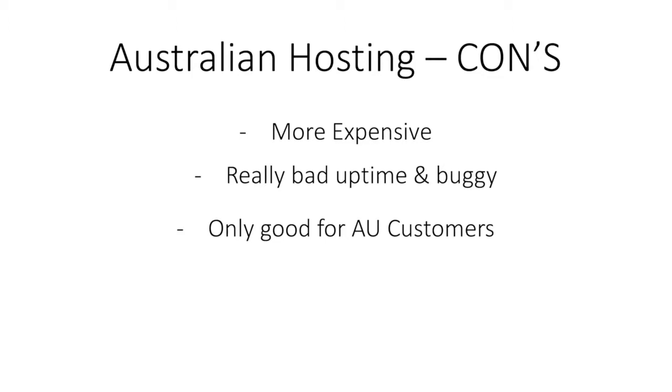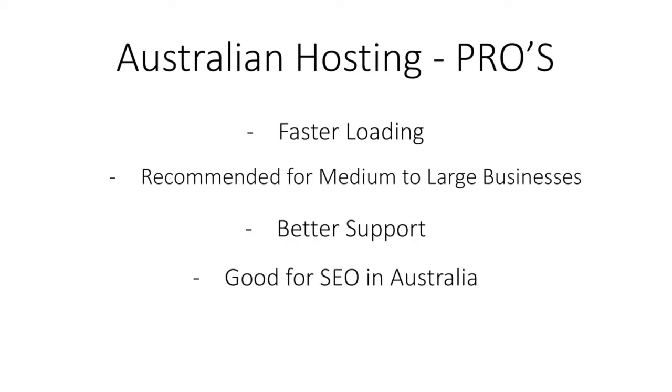So I don't know what it is about Australian hosting, but it just sucks. I would love to know your feedback. If you've had any issues with hosting in Australia, please leave it in the comments below. But that's just my experience. So the pros are obviously the speed. So definitely the speed of the server and the loading time of your website is a lot better if you're hosting in Australia and your business is in Australia. So your customers are going to get to your website quicker, which means you will generate more sales, and it is better.